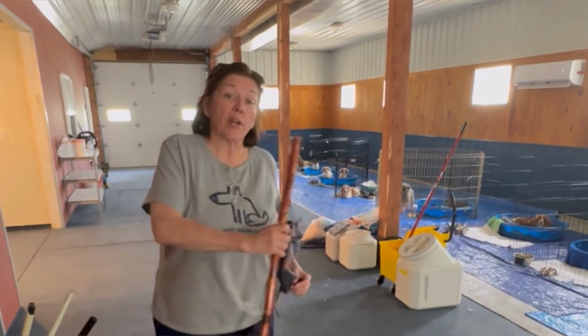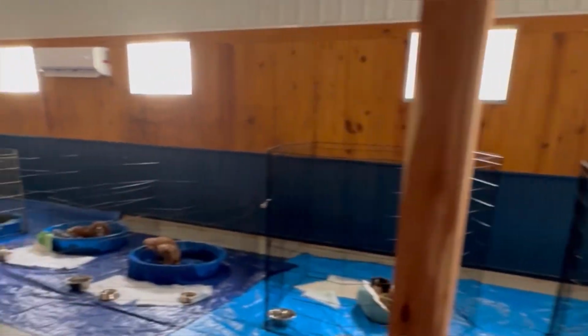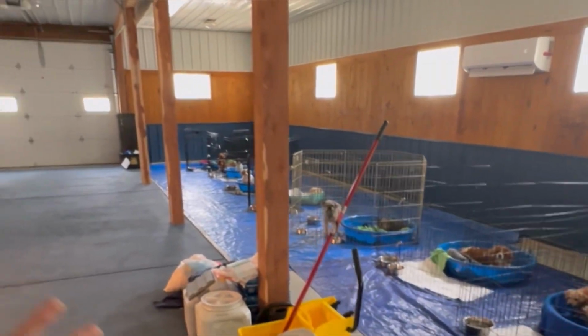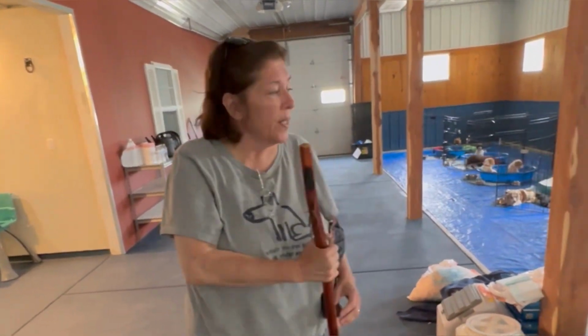So this is another care area at our facility in Missouri. This area was all horse stalls in here because this was a horse facility. So we had the horse stalls pulled out, concreted that area, put a trench drain in.